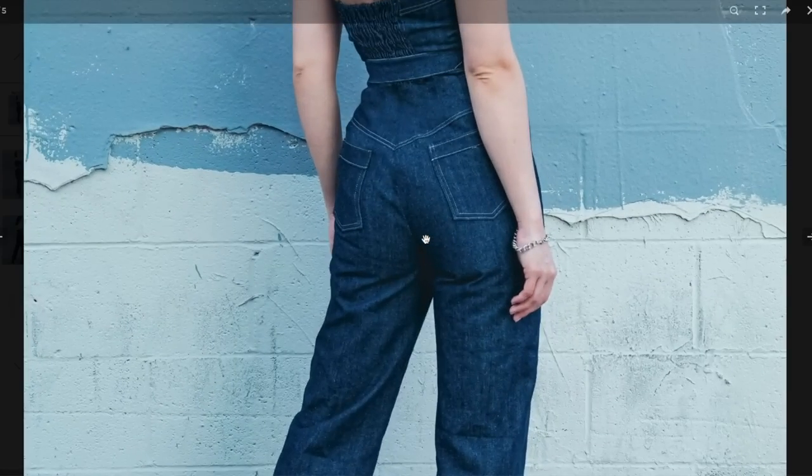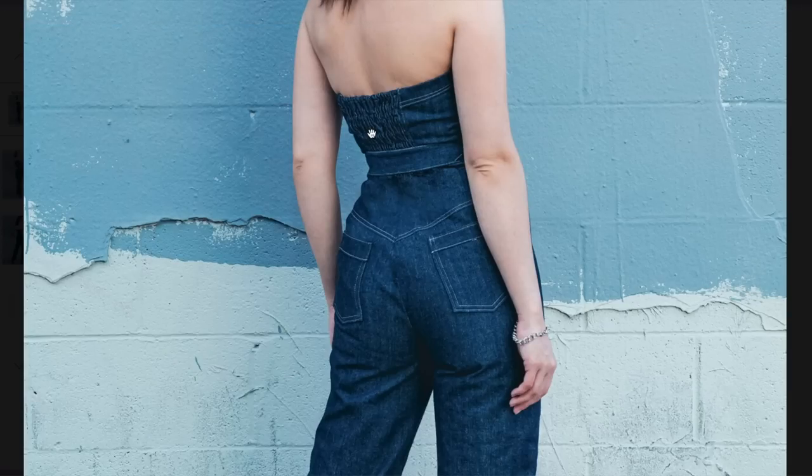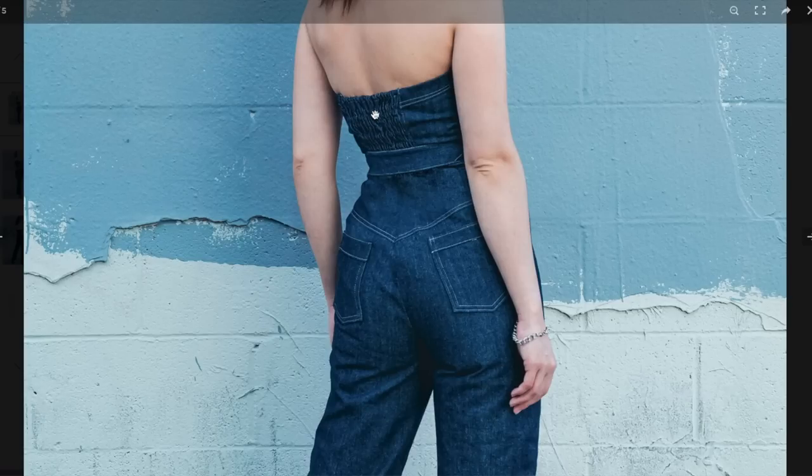And then here's the back. You have this little smocked back, which actually looks like real smocking because in the past they've been doing those casings with the elastic, which I get for the home sewist. It's a little bit easier, certainly easier for them to explain, but also just like that's not smocking. But this is the little band that you see from the front.